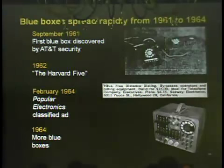The first blue box was discovered by AT&T Security in September of 1961. And that's a vague photo of it there. The reason it's called a blue box is because it was actually in a metal chassis that was painted blue.